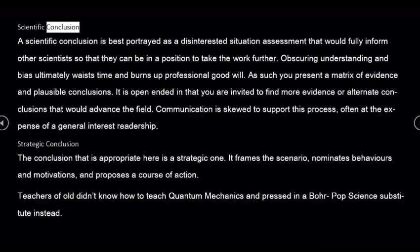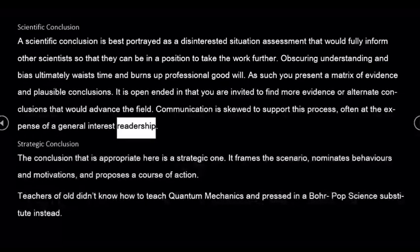Scientific conclusion. A scientific conclusion is best portrayed as a disinterested situation assessment that would fully inform other scientists so that they can be in a position to take the work further. Obscuring understanding and bias ultimately wastes time and burns up professional goodwill. As such, you present a matrix of evidence and plausible conclusions. It is open-ended in that you are invited to find more evidence or alternate conclusions that would advance the field. Communication is skewed to support this process, often at the expense of a general interest readership.